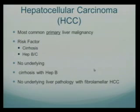So hepatocellular carcinoma, importantly, is the most common primary liver malignancy, although for all comers, all cancers, it's metastatic colorectal cancer that's the most common malignant lesion in the liver. But as far as the primary liver malignancy, hepatocellular carcinoma is the most common.